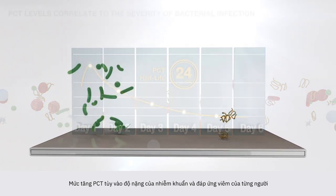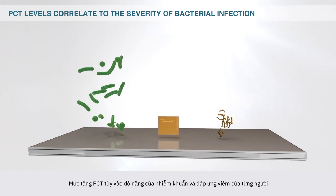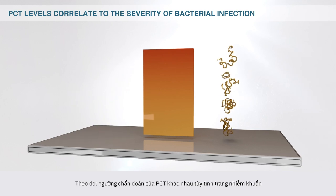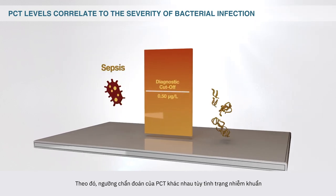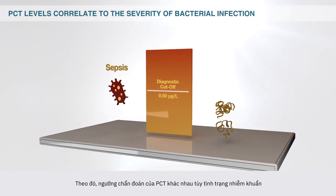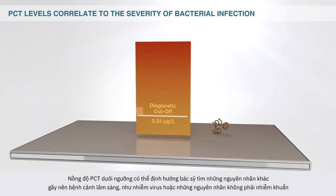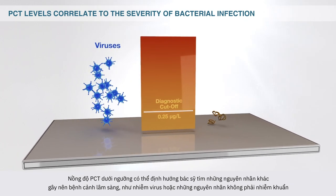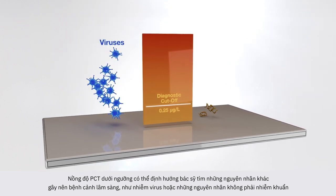The extent of PCT increase is influenced by the severity of the infection and the extent of individual inflammatory response. Accordingly, diagnostic cutoffs of PCT vary with the severity of an infection. PCT levels below the cutoffs may direct physicians to look for other potential causes of the clinical conditions, for example, viral infection or non-infectious causes of disease.